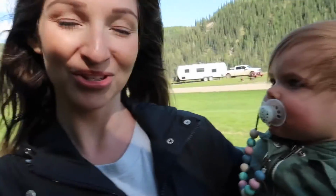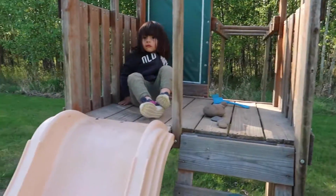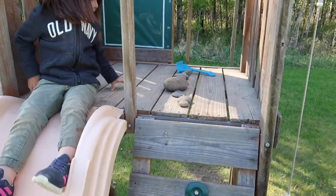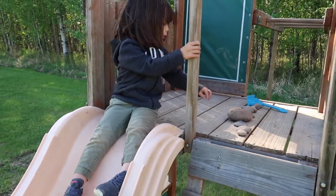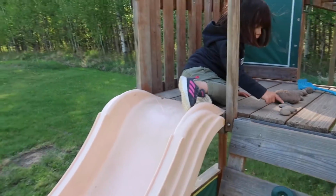So far it's pretty exhausting camping with a one-year-old, because she just wants to walk and get into everything. But Rye, are you having fun? Yeah, look, I got my own white rocks. You got a rock collection. Check it out. You got some good rocks.